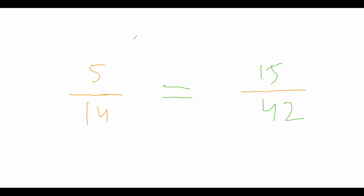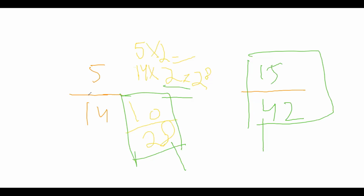If I ask you to write down another equivalent fraction, can you do that? You could multiply 5/14 with 4/4. Good. If you multiply and divide with 2, what is the fraction? 5 times 2 will be 10, that will be the numerator. And 14 times 2 will be 28. So it will be 10 over 28. 5 over 14. The equivalent fractions are 10 over 28, 15 over 42, and many more.